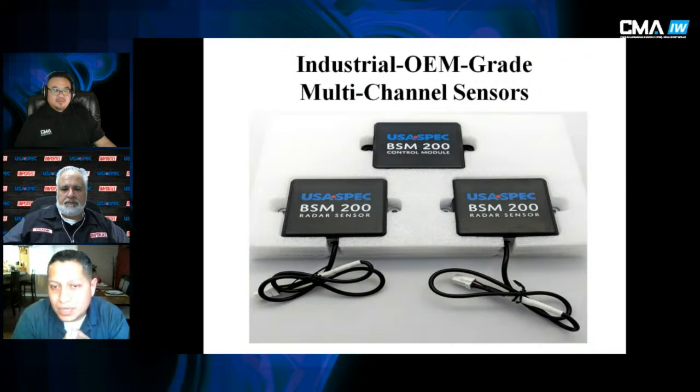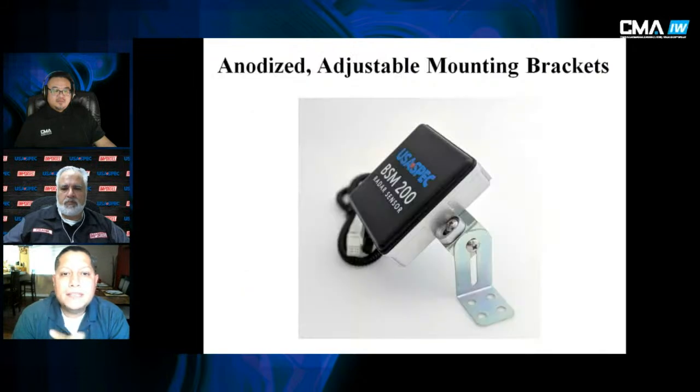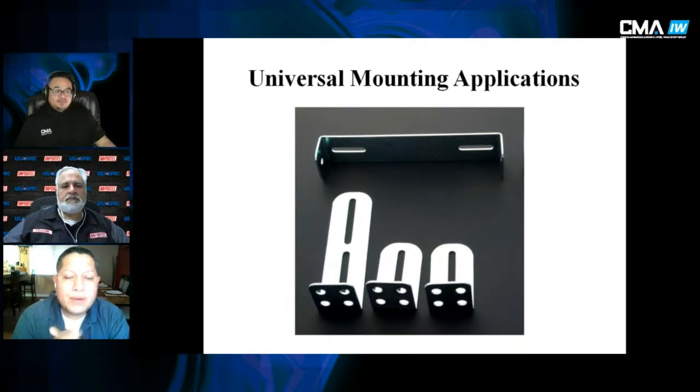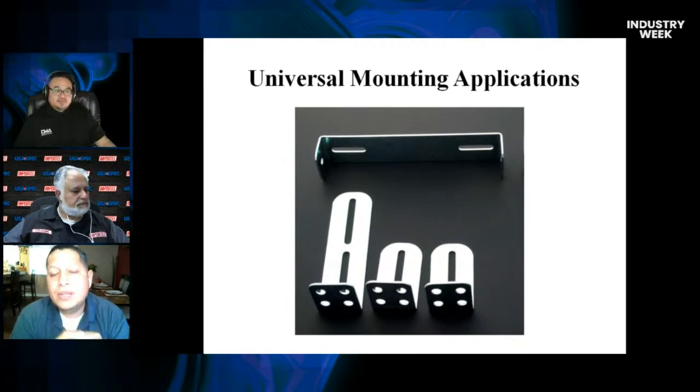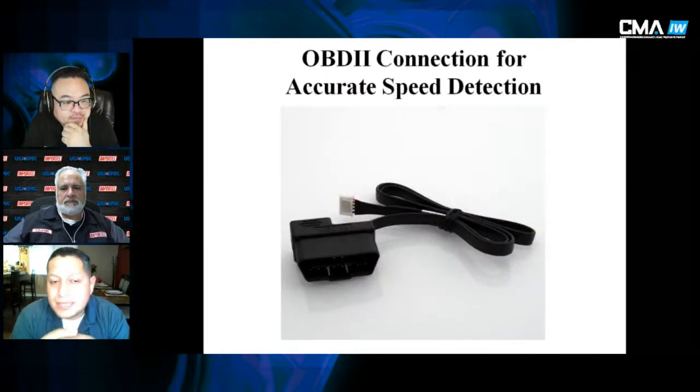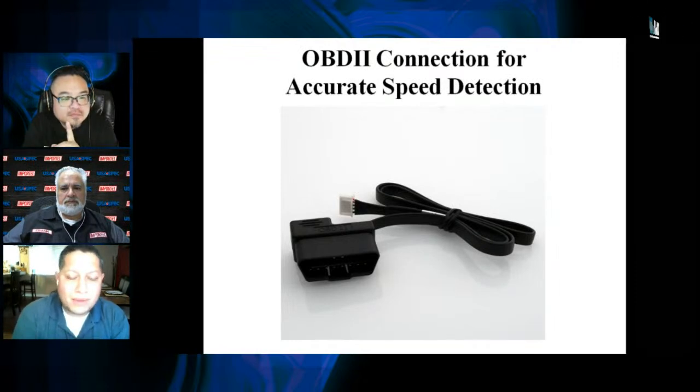So this is what comes in the package. You get the control module, you get 2 sensors. And these are basically anodized adjustable mounting brackets. Let me tell you, these brackets are not vehicle specific, but they will fit every vehicle body in the market. And so these are the different universal mounting bracket applications you get. You will use 2 per bracket, and we give you a long one here so that you can work with the contour of the vehicle. And this right here is what makes our system so different from everything in the market. Let me tell you why.